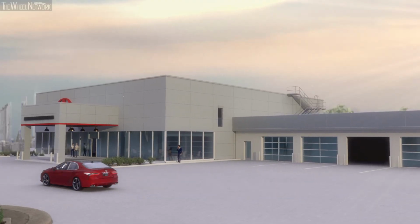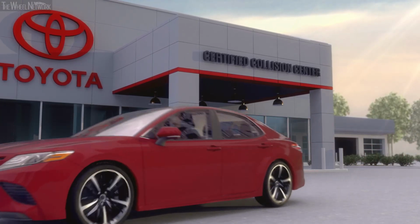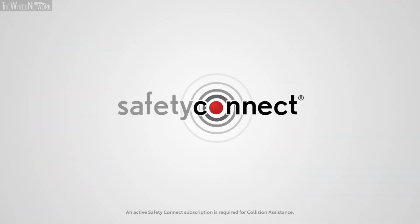You can take comfort in knowing you won't miss any key steps for getting your vehicle repaired and back on the road quickly. Download the Toyota app to get access to collision support as part of the Toyota Safety Connect features and services.